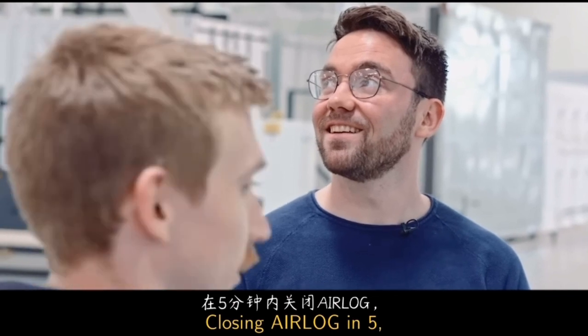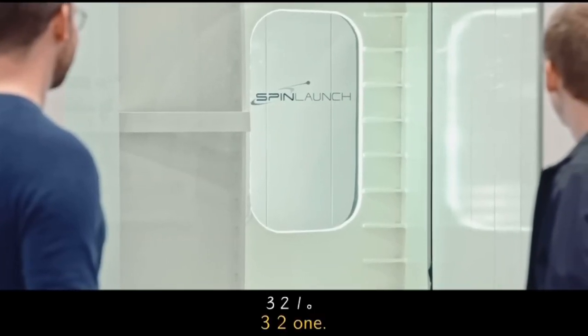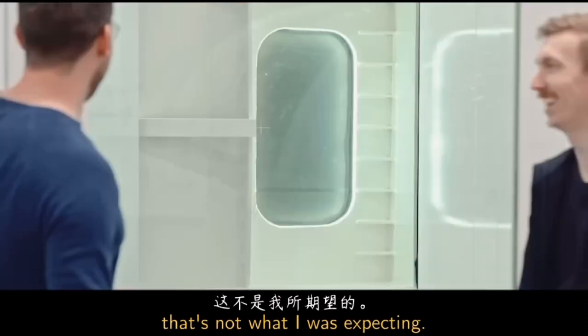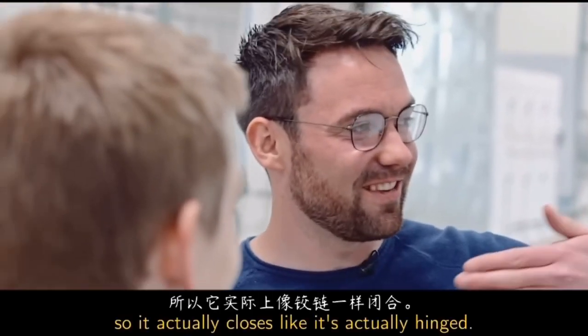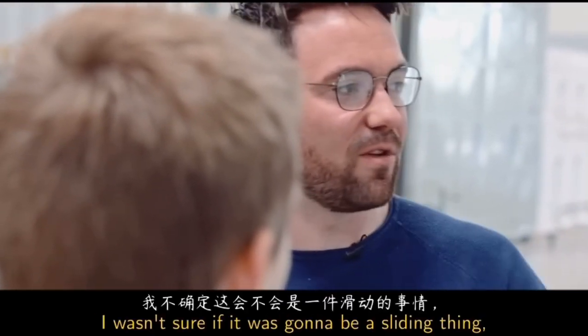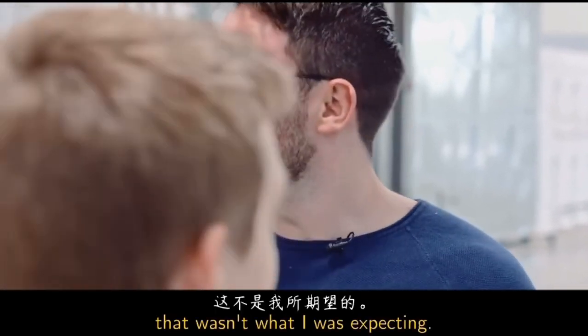Closing airlock in 5, 4, 3, 2, 1. It's pretty fast. Yeah, that's not what I was expecting. Yeah, it's fast. So it actually closes, like it's actually hinged. There's a pivot, yeah. Okay. I wasn't sure if it was going to be a sliding thing, but the hinged one makes sense as well. Yeah, that wasn't what I was expecting.